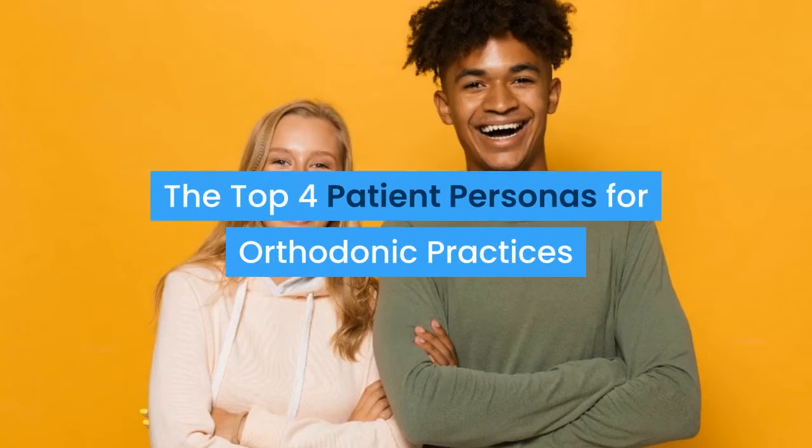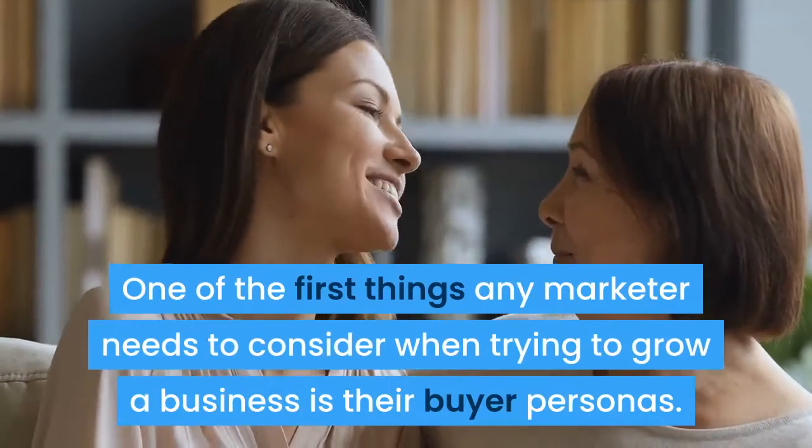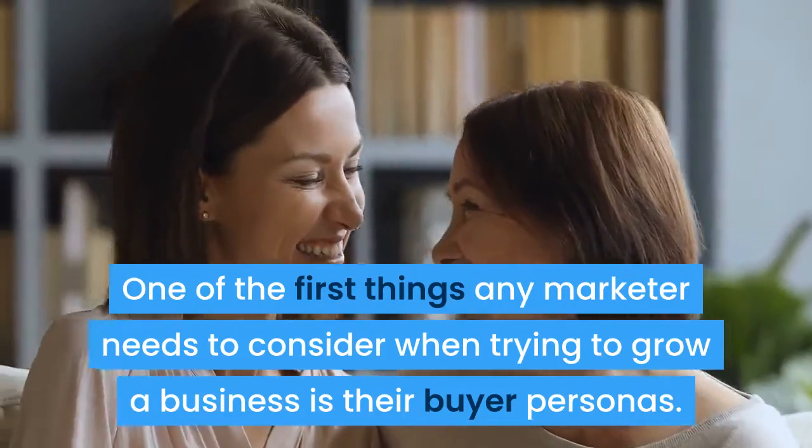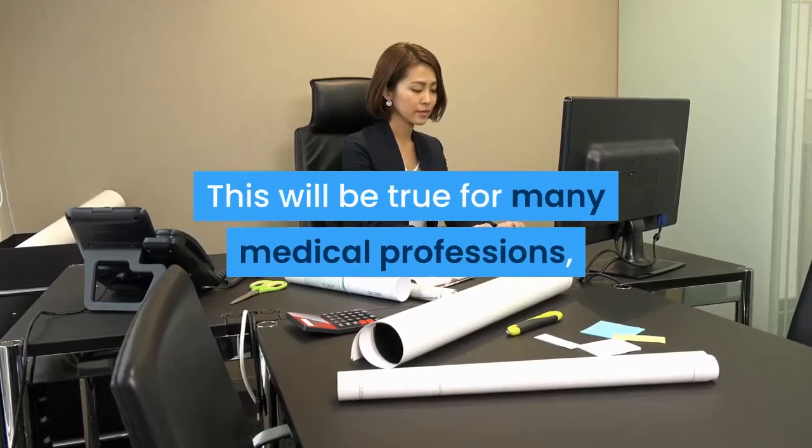The top 4 patient personas for orthodontic practices. One of the first things any marketer needs to consider when trying to grow a business is their buyer personas. This will be true for many medical professions.